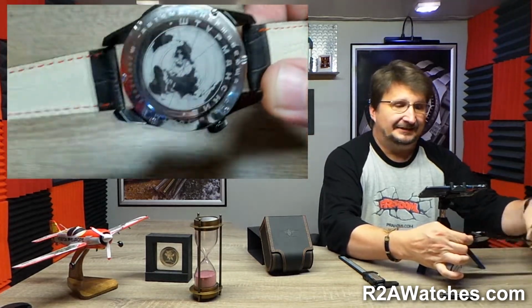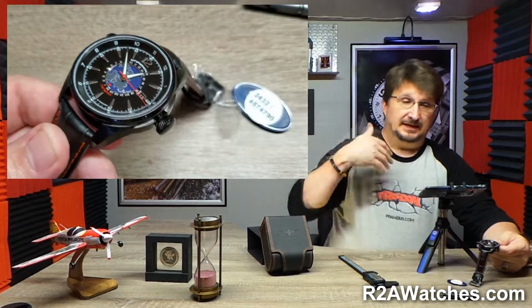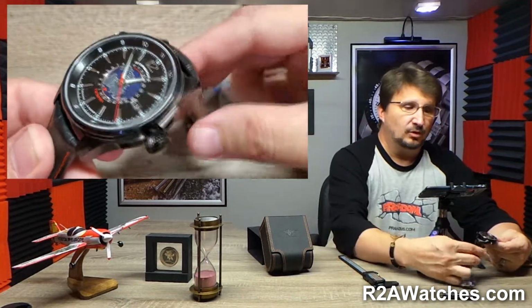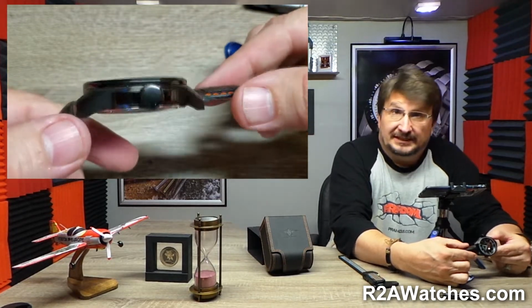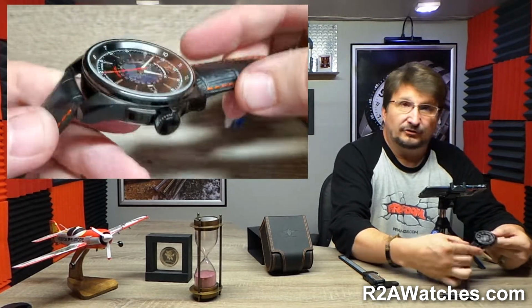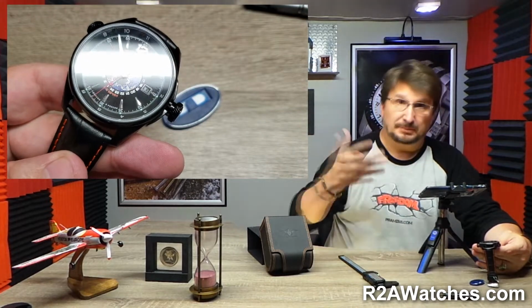You're not going to get the level of accuracy that you get from a quartz watch. Okay, you do need to understand that if you haven't owned a mechanical watch before, but you get the craftsmanship. You get the fact that it can be repaired. I mean, mechanical watches are one of the few things left in the world that you can actually repair. Usually these days we just remove and replace.